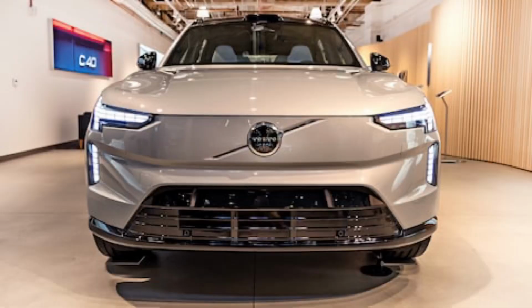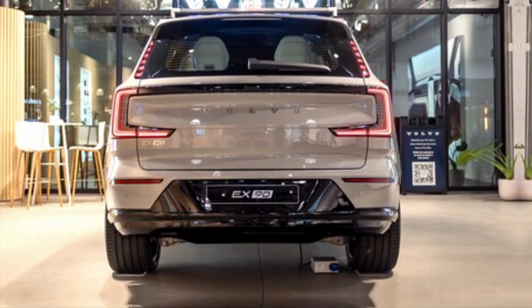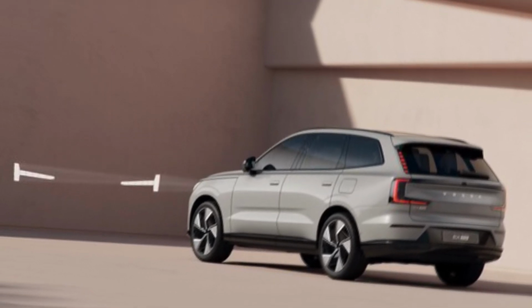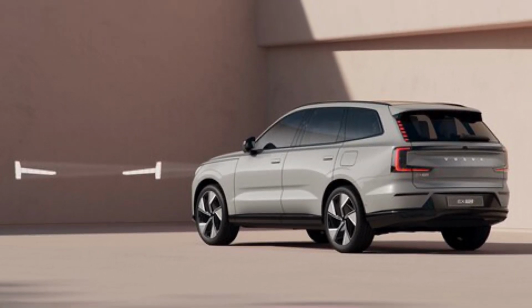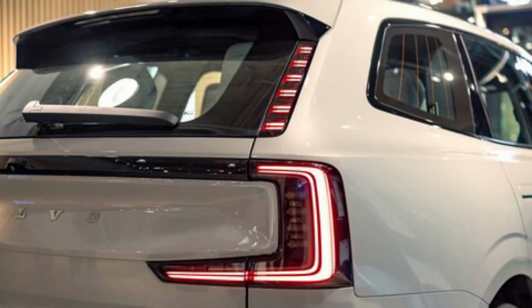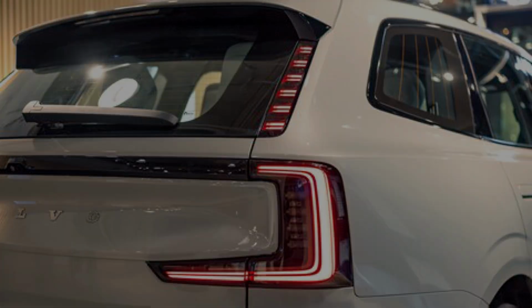Volvo has always been known for its clean, minimalist design, and the EX90 takes it to a whole new level. Imagine a sculpted wedge, chiseled from polished stone, but somehow floating on air. The smooth lines, integrated headlights, and pop-out door handles give it a futuristic yet elegant presence. It's like something straight out of a Scandinavian sci-fi film, and I absolutely love it.